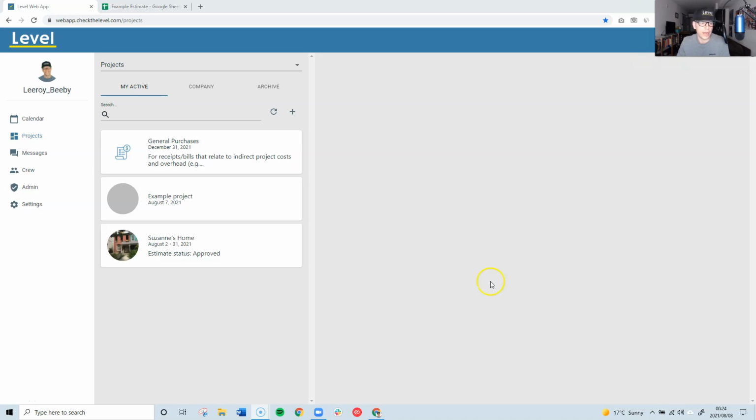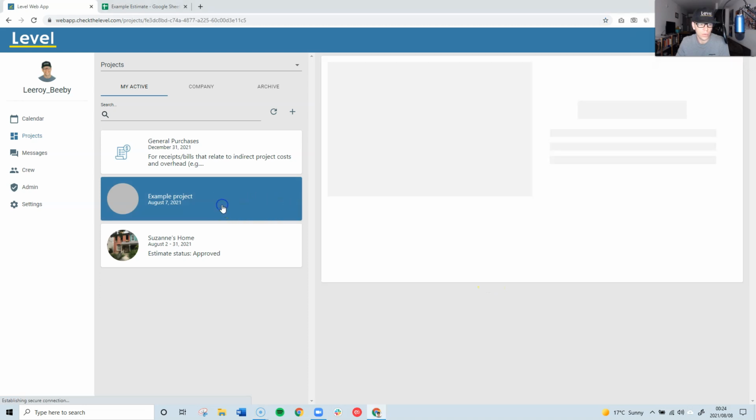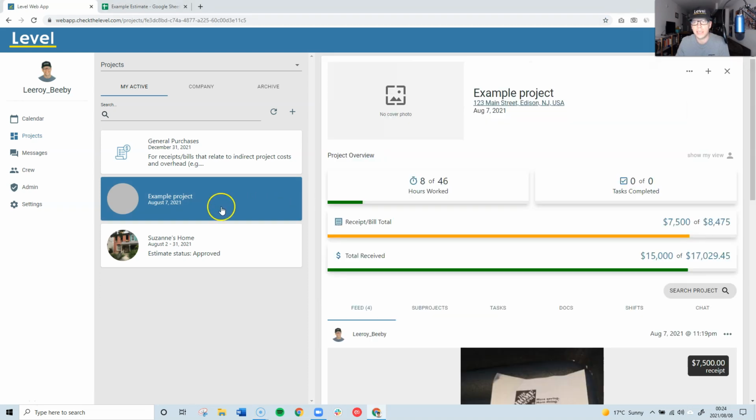All right, and we're back. As you'll see, we uploaded quite a few things to the example project, and when I go onto this example project on web, those updates are reflected here, which shows that the web app is synced with the mobile app. So whatever you upload in the mobile app will come up in our web app.